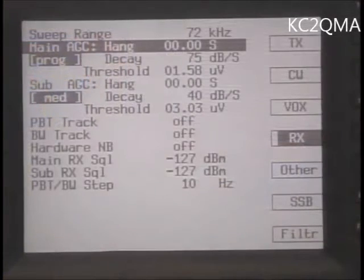Very high receive intercept points, superior dynamic range, and an industry-best extremely low phase noise synthesizer make Orion's main receiver performance unmatched by any other HF transceiver.